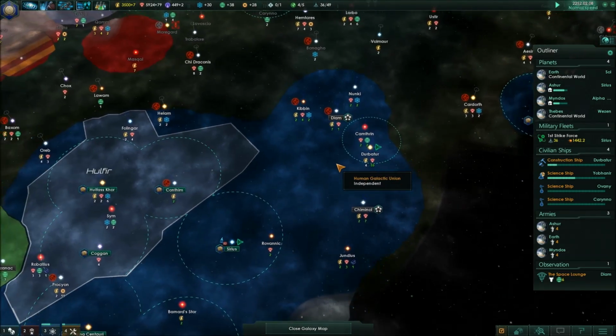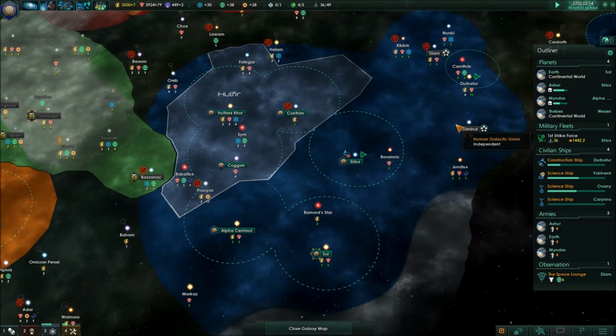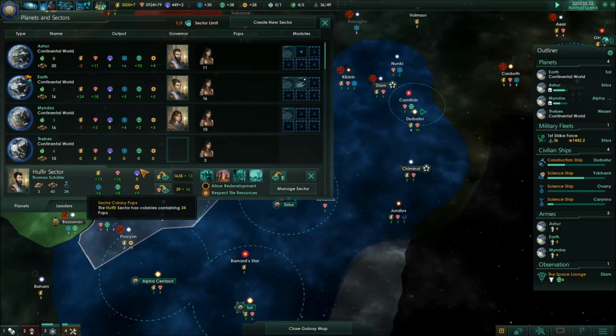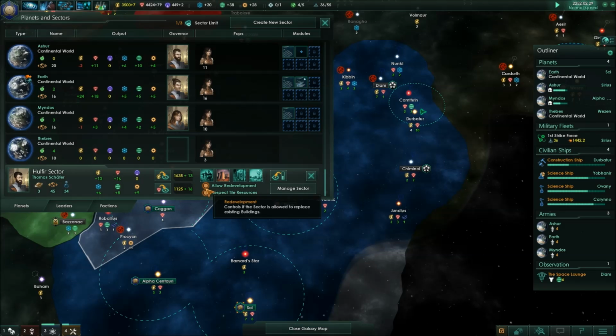Excellent. I like that. We are only making 7 a turn, though, so we can't go too crazy with, say, mining installations, obviously, except, of course, in the case of power installations, in which case it's probably not a bad idea. Let's check on our sector and see how they're doing. They could definitely use a boost in mineral production. And again, we'll allow them to redevelop things.